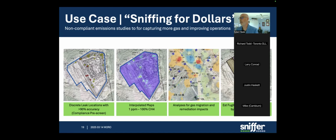And the third one is a gas migration chart. And so that's that comparative data, right? That's showing you what it looked like last time versus what it looks like this time. So anywhere you see a red dot, you're seeing an increase in gas. Anywhere you see a blue, or I should say blob, you're seeing a decrease. So that can tell you a few things. That can tell you if the gas is migrating. That can tell you how effective your remediation efforts are. And again, identify future trouble spots. And on the right is estimated fugitive gas emissions in SCFM.